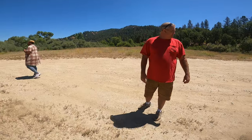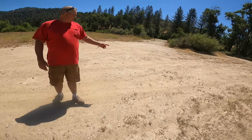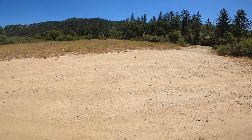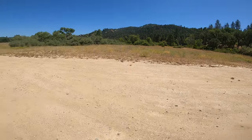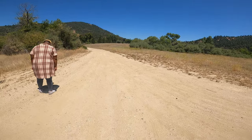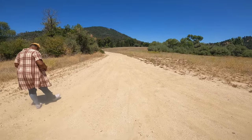And then this, I believe, is the old road that William built. So if this road leads to the river and to the bridge abutment, that's exactly what this is.